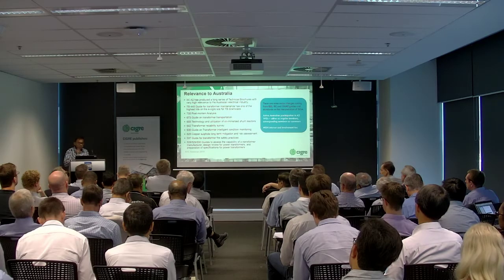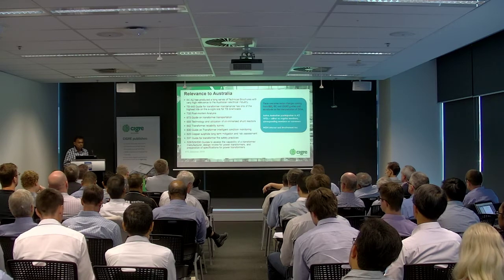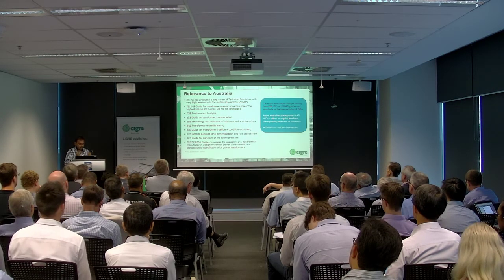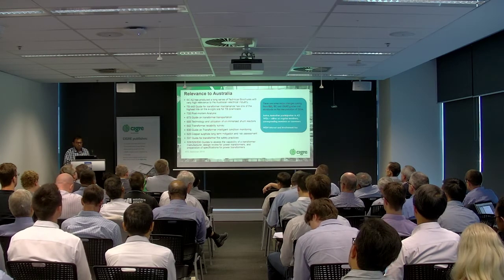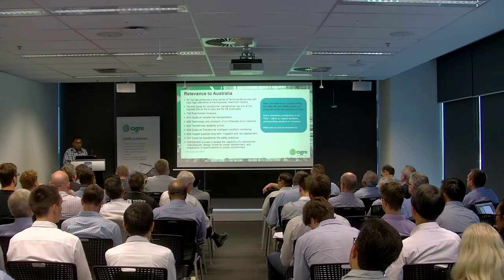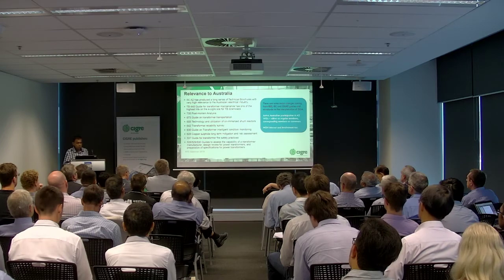Fire safety practices is another guide, mainly developed with Japanese counterparts, with nuclear power stations attached to that. And the last one is guides to assess the capability of transformer manufacturers, design reviews, and preparation of specifications.